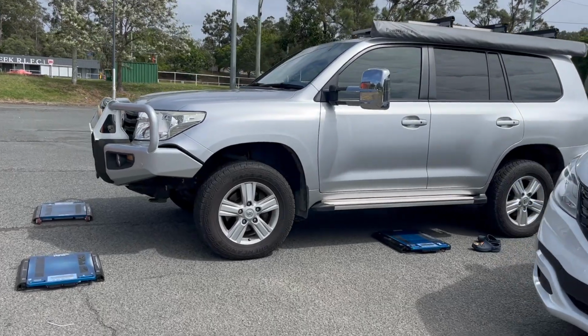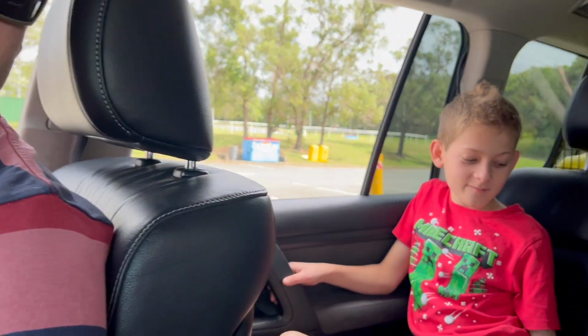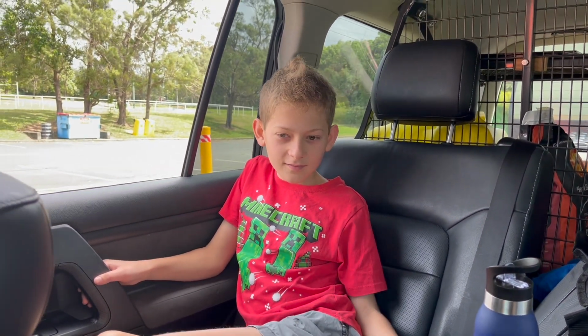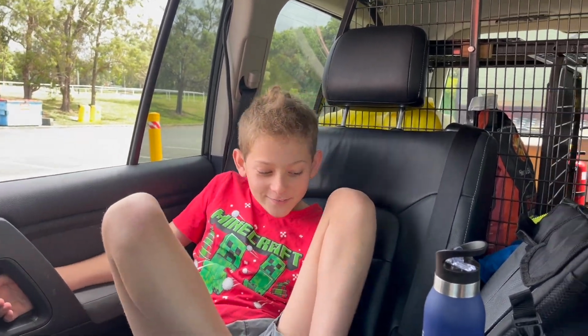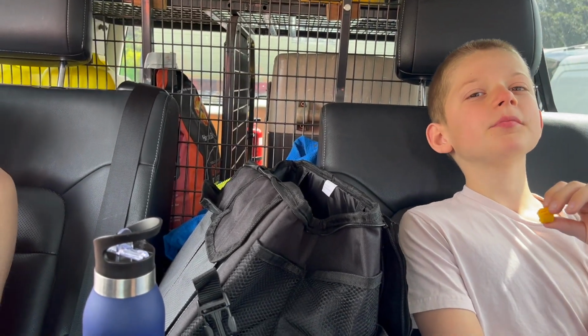Getting ready for the big weigh. So moment of truth. Do you think we're all right weight wise? Have we all done our weights? Yeah, we have. Where's our book? Yeah. I reckon we're underweight. I reckon we're 3.1 tons. You reckon? And the Davey caravan, what do you reckon? I reckon we're 3.2 tons.